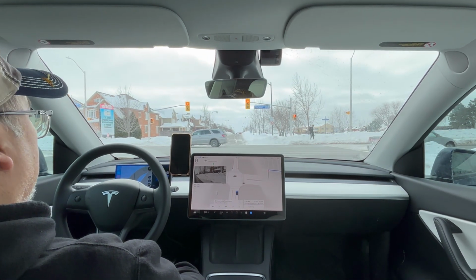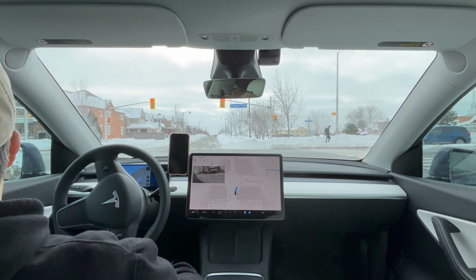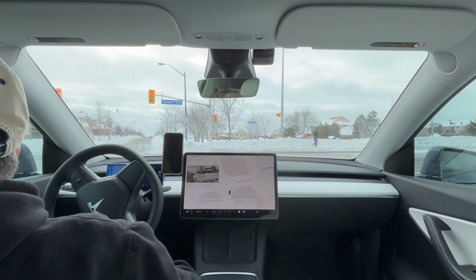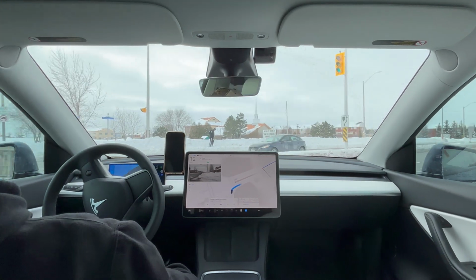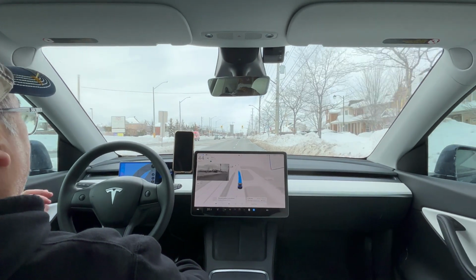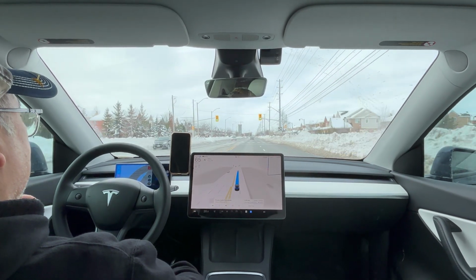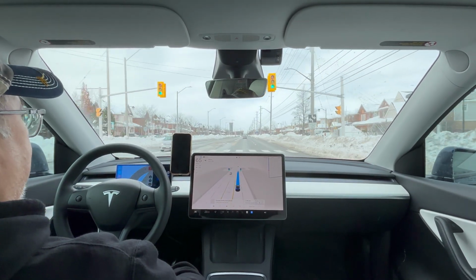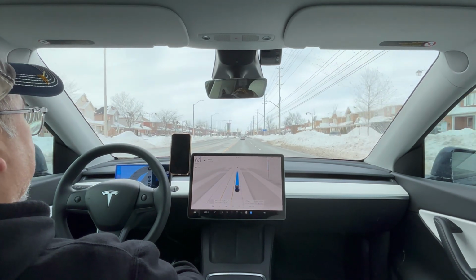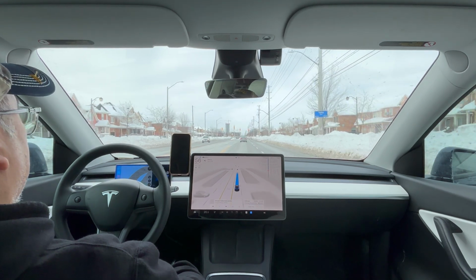Okay, so it stopped. It's going to creep up. Very high snowbanks. I can't even see, so hopefully the car can see if anyone's coming. Doesn't look like anyone's coming. Car just figures it's just going to take a chance. And it committed, it went. I would have liked to see it go a little faster when it made that commitment, because you just never know if a car was coming. What's it going to do? It's going to slam on the brakes then? I would have liked to see it go a little faster.